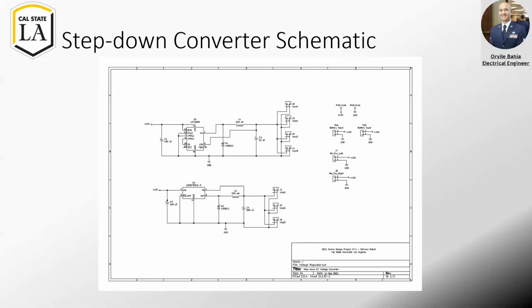This is the step-down converter schematic I designed using CAD. The top part is the schematic for the 3.3 volts, and the bottom part is for the 5 volts.